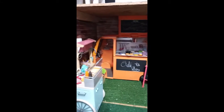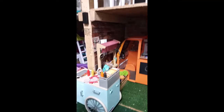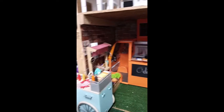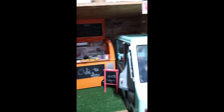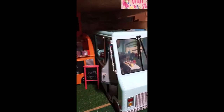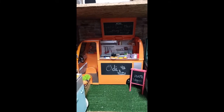Down here we have our food truck parking area. You can see the little hot dog vendor cart. There is our fruit and vegetables stand back there, so all of the food trucks can get fresh produce. We have an ice cream truck. We have our vegan food truck.